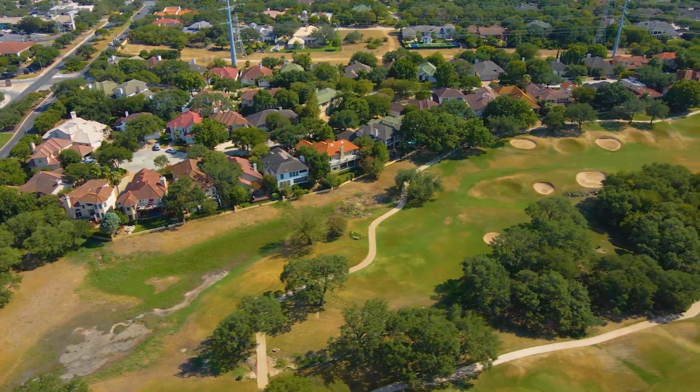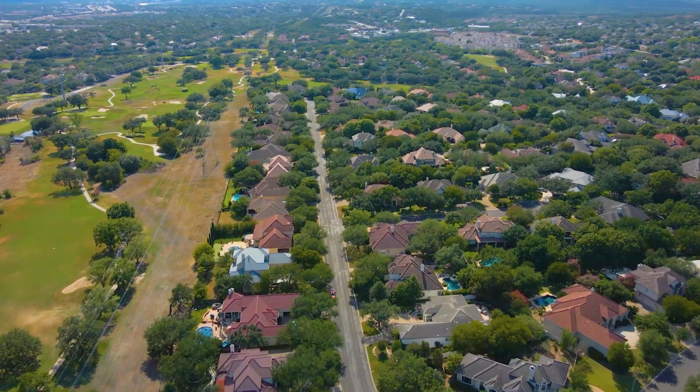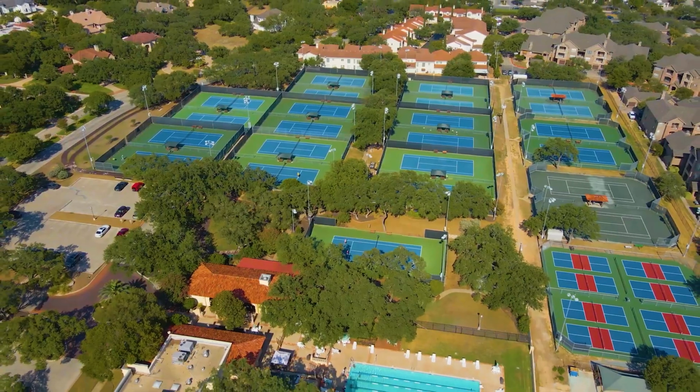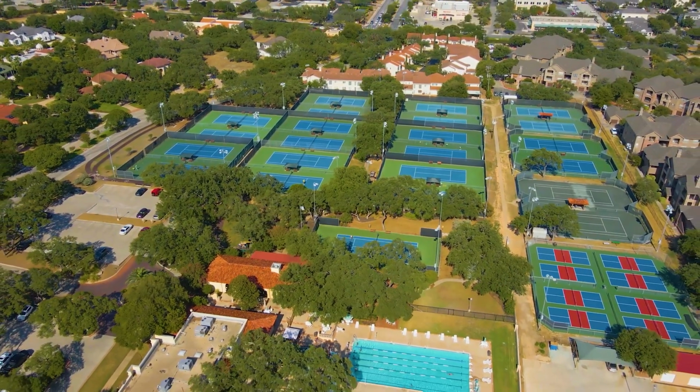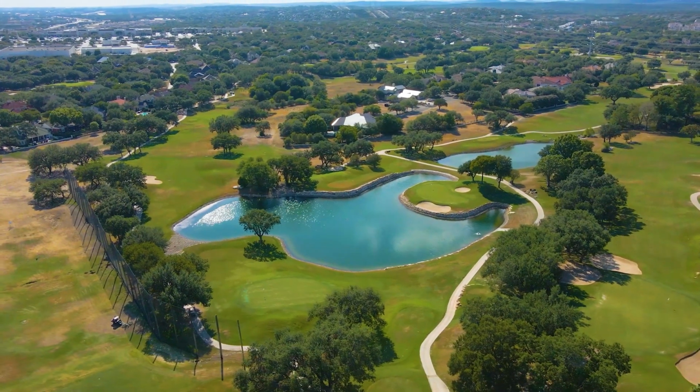People in Stone Oak really enjoy being outside here, and many of the neighborhoods have large green spaces with dog parks, walking trails, hiking trails. There's just so much to do at all the amenity centers here. There's all kinds of activities with golf and tennis, junior camps and clinics, kids' days at the pools. It's just a really nice place to hang out, spend some time with friends and family, and enjoy yourself outside.